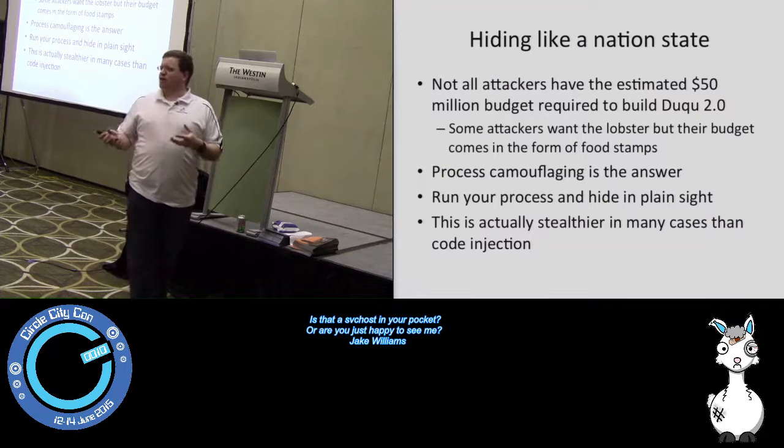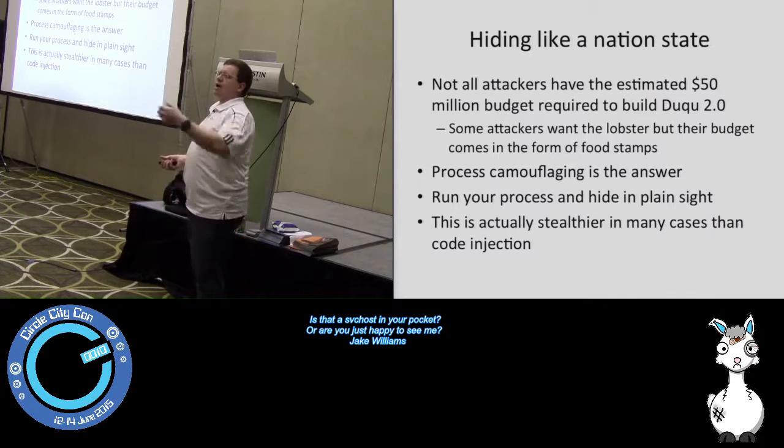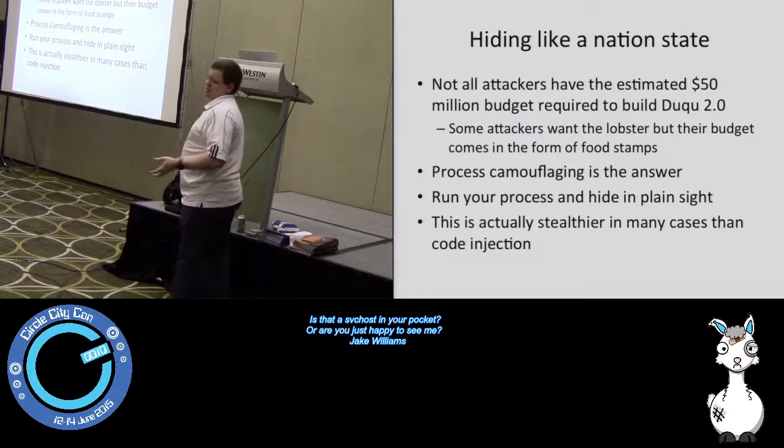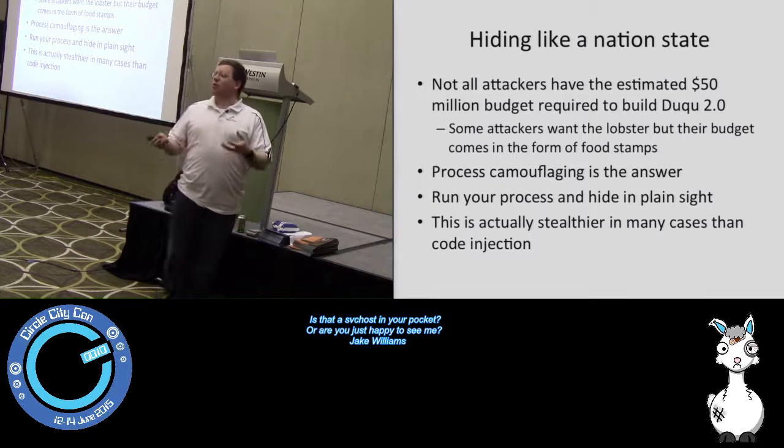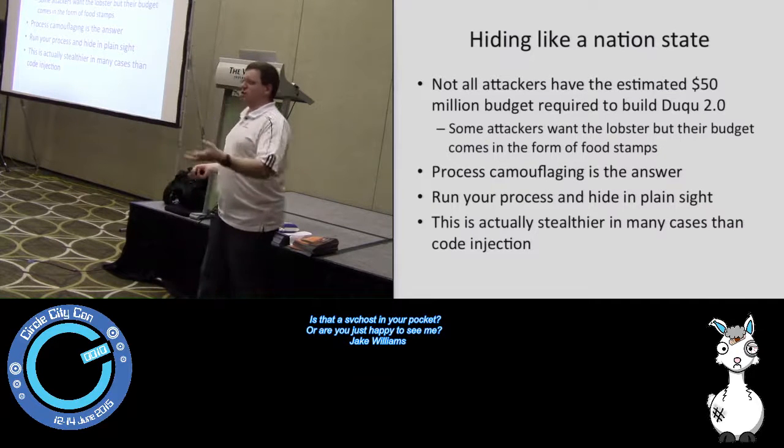When you try to do crazy code injection stuff, when you try to load a driver, for instance, you have to get code signing certificates, or you have to find some exploit that allows you to load your driver. This is an advanced technique. We start doing code injection.